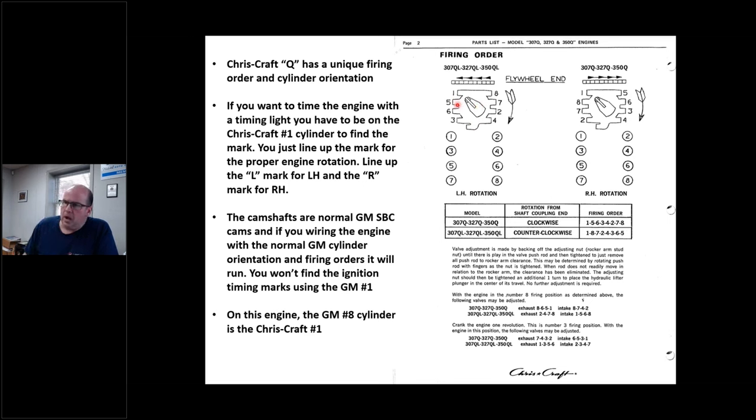And you see their firing order is different, right? Goofy firing order, 1-5-6-3-4-2-7-8 and 1-8-7-2-4-3-6-5, right? Stuff I don't expect anybody to memorize. Okay. I will tell you for the sake of your argument, this is not a different cam. It's still a regular traditional Chevy cam on both sides, but it's the location of number one that's different.